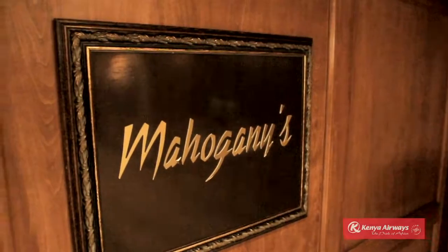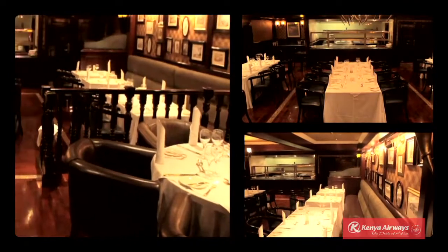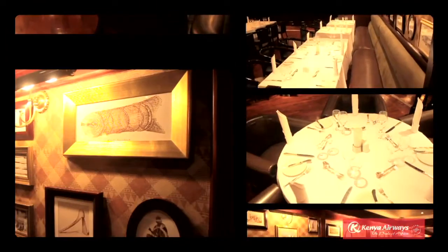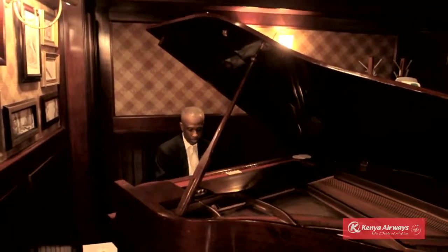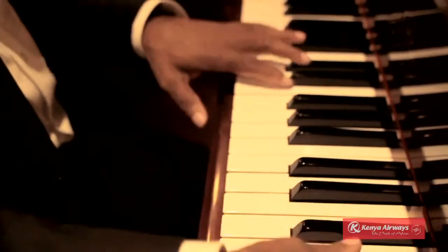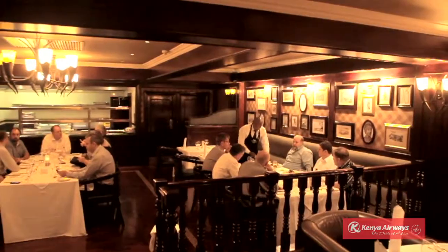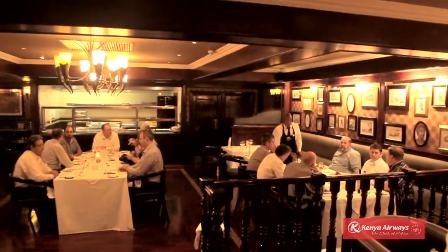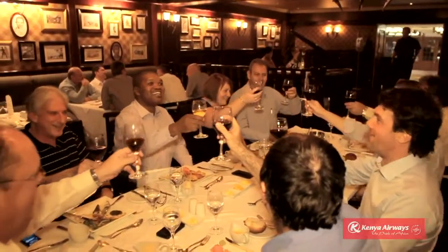Mahogany's Restaurant takes your dining experience to a whole new level, not only enticing you with the food but the ambiance. Enjoy your perfect meal to the backdrop of soothing piano music in this eclectically styled room that lives up to its name. This a la carte restaurant caters to all, serving a selection of red meats to seafood and vegetarian.